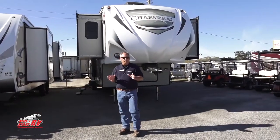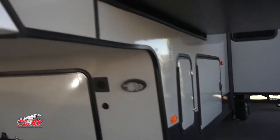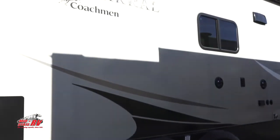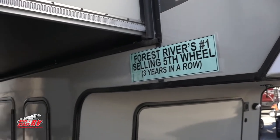How about this Chaparral front living? It's a 370 front living. It's got all the bells and whistles you want. Very unique floor plan. There again, aluminum construction, Ansdale walls. You can't buy a better fifth wheel in the market today. This is actually Forest River's number one selling fifth wheel for 3 years in a row.